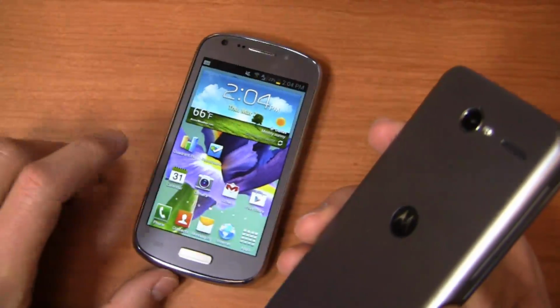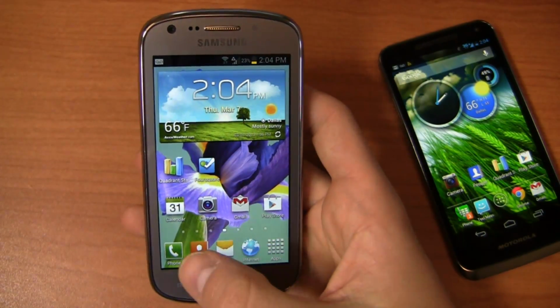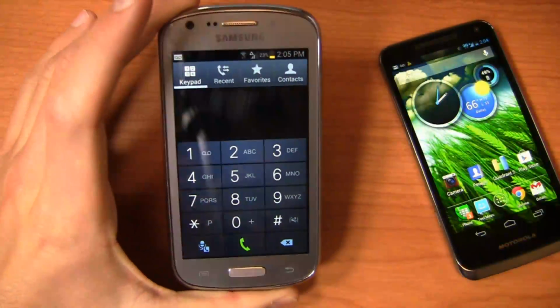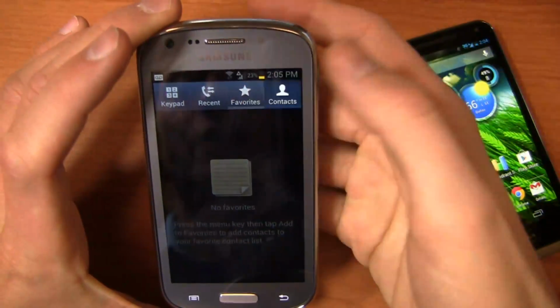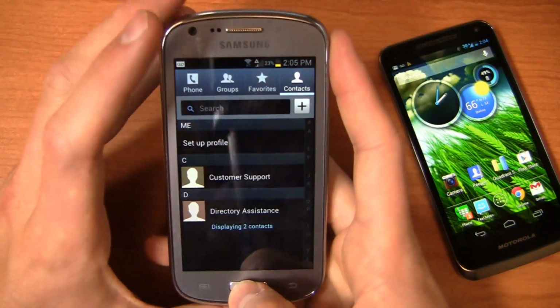TouchWiz performs incredibly well. So overall, this is very similar to the Galaxy S3 and the Note 2. As you can see, the color themes look the same. You got your phone application, your contacts. All this looks very similar to what you're used to on those devices. Some elements are missing in terms of overall animations, but for the most part, this is an almost copied version, or carbon copy version, if you will, of the Note 2 and the S3's version of TouchWiz.